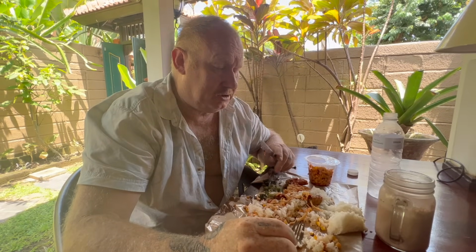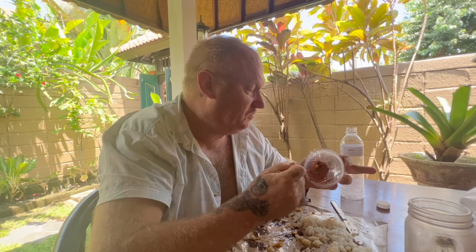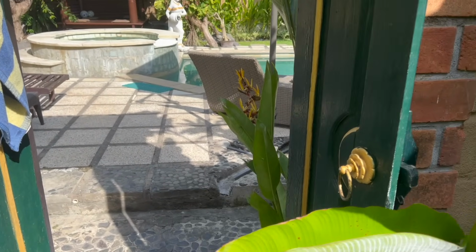So halfway through, how are you going? It's absolutely lovely, but it's also full of chilli. My eyes are watering. Corn in the cup. Not too bad. I'm impressed. Who knew? Smashed.